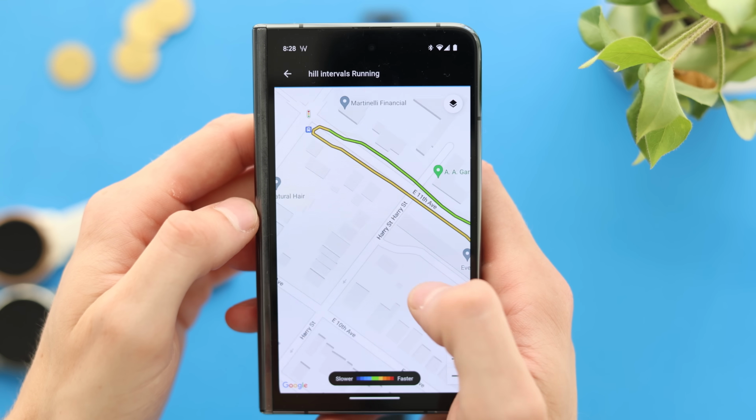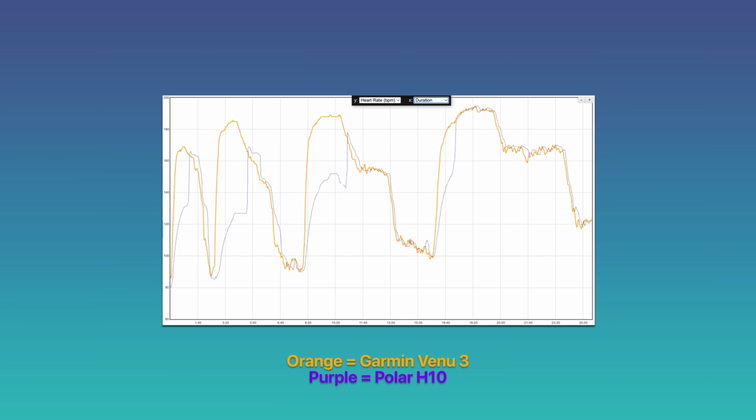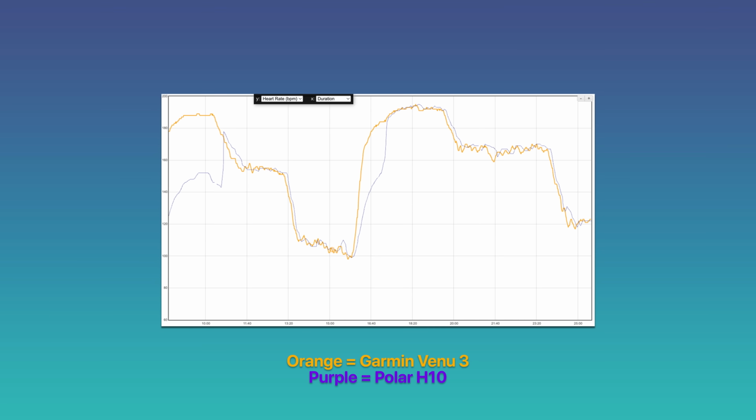Now, that is just the GPS. Looking at the heart rate, you can see this chart right here. I ran some sprint intervals, which is about as difficult as you can possibly get for an optical heart rate sensor, and I compared this to the known accurate Polar H10 ECG strap. For the most part, it was doing pretty well. It sometimes lags a little bit when you start a sprint interval, but on steady state runs, it hits it very, very well.